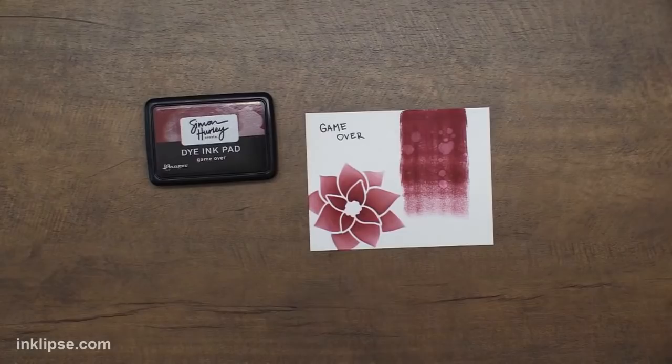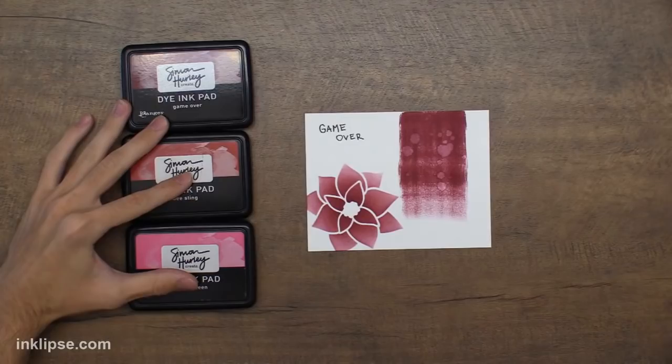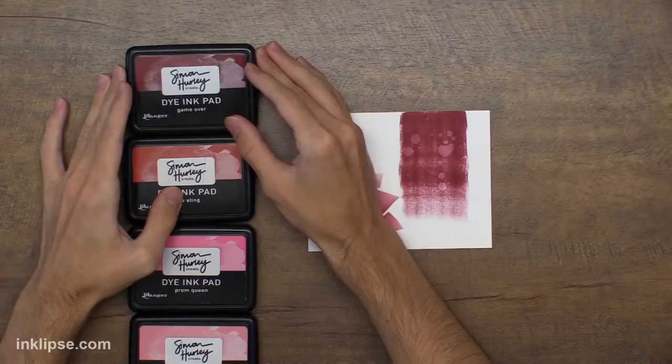And you'll see here is Bee Sting, so much lighter compared to Game Over. And then we go into some of our pink colors, which is Prom Queen, and the pinks. But this really completes off the line with a much darker version of red that was very, very needed. Yes, it's a very pretty cranberry color. That's a good way to describe it.